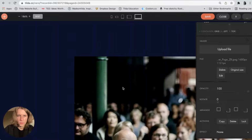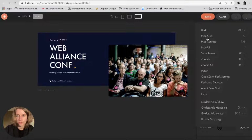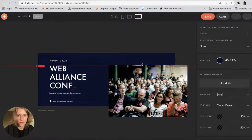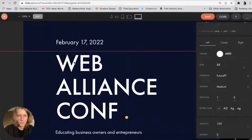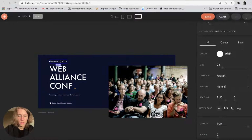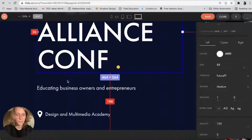Obviously to align it to the column, and if you need some guides over here, you have them. You have them on Tilda. Horizontal guide, which you can also use shortcuts for these guides. Very good. To take them away, I just hit here. Yes, and then to check the spacing between the elements, you hit Option on Mac, and it's just like in Figma. If you are used to working on Figma, you will adapt very easily to Zero Block.